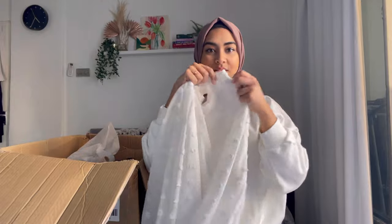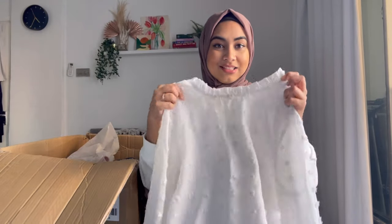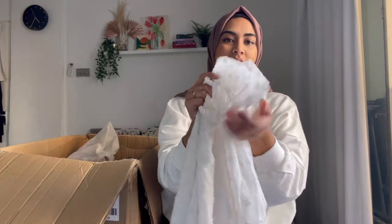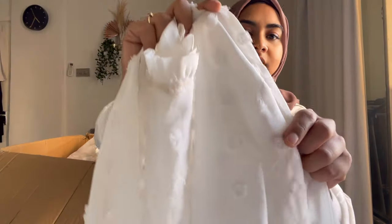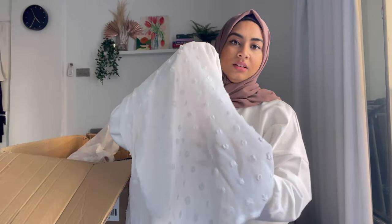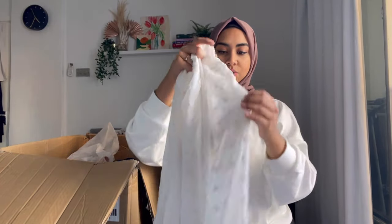The next up is this white top. It's so cute. When I saw it, I knew I had to get it. Again, it's a high neck. And the sleeves have this like flounce detail, and it's got these little thingies. I don't know what these are called. The only thing I don't like about this is there's no lining at the back. Like, this is just one, so you do have to wear something underneath, and so are the sleeves.